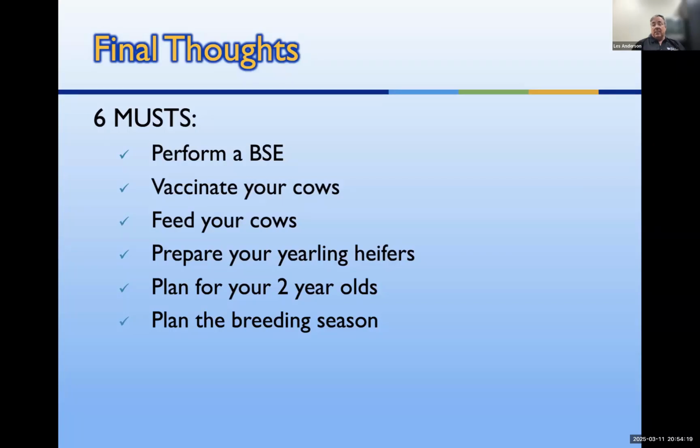Plan your breeding season. Evaluate your calving and your status. Evaluate and match that with your production plan. If you're a feeder calf producer, do everything you can to shrink the calving season so that you have bigger groups of light calves to sell because you're going to make more money.